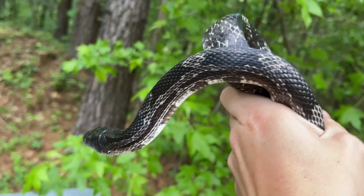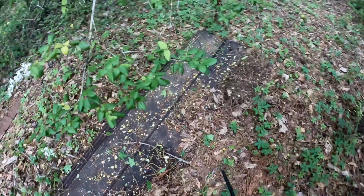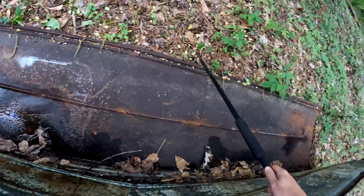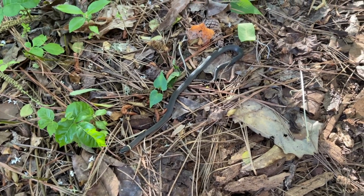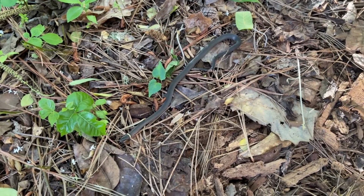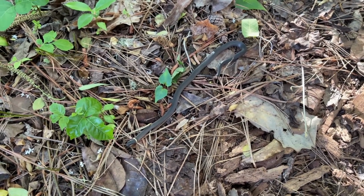Next snake of the day, a nice healthy adult gray rat snake, or small adult. They get a lot bigger than that. There's a ringneck. Almost didn't see that guy. Right there. Well, that's our next ringneck of the day. These guys are way more common here at home than they are where we were earlier. So I wouldn't be surprised if we see a couple of them here today, but we have just started and we've already got 2 snakes. Pretty good so far.